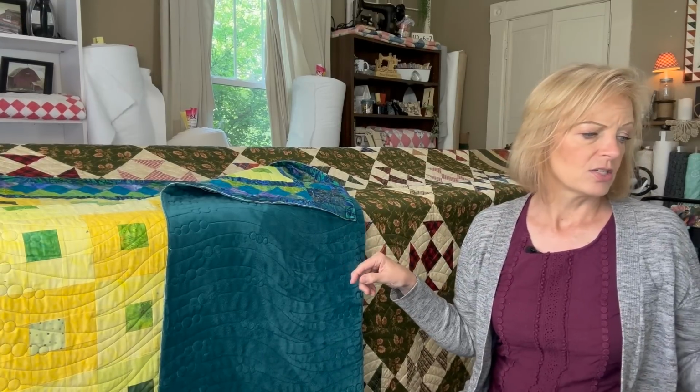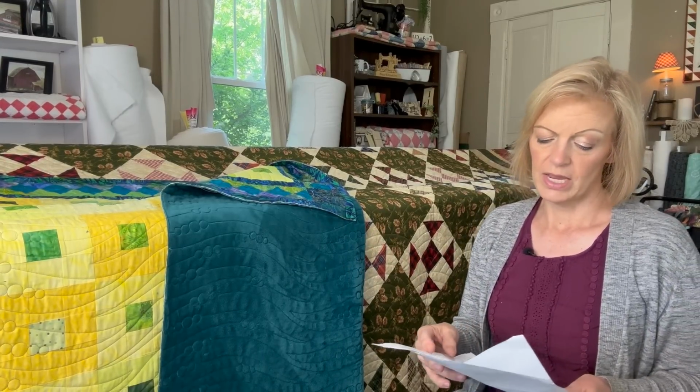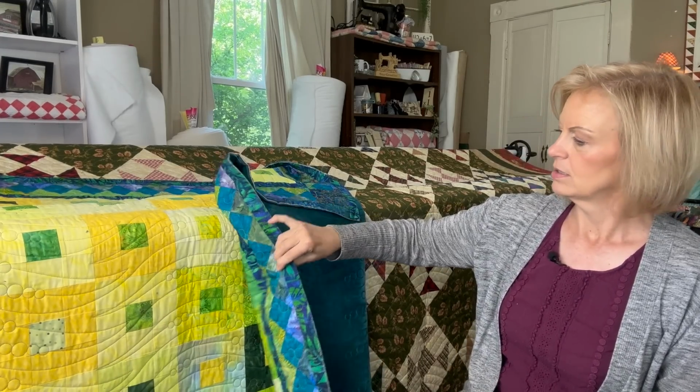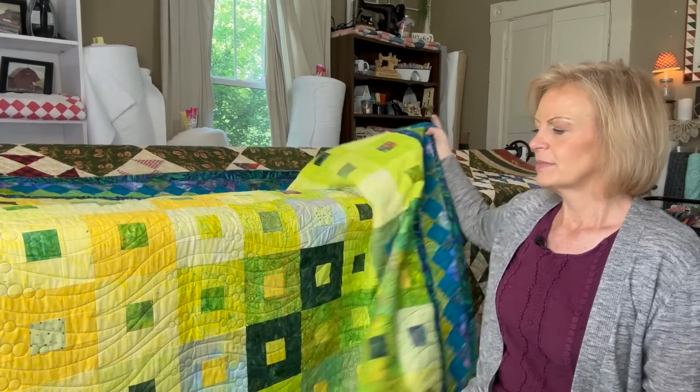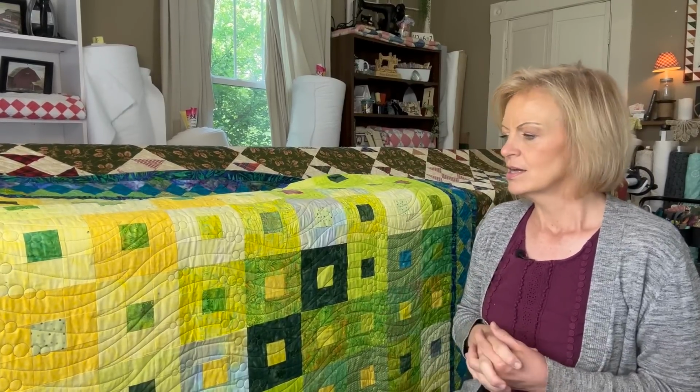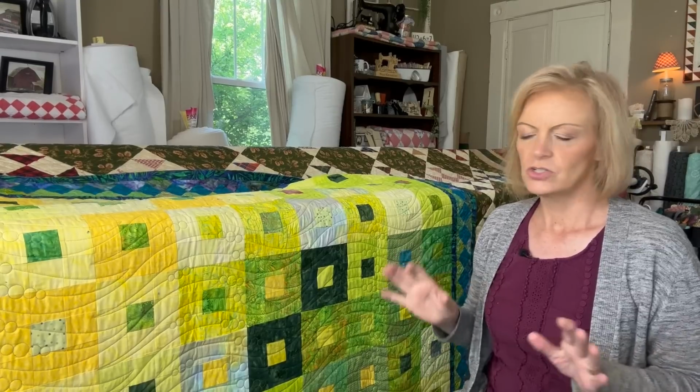The batting on this one is Quilter's Dream 80-20. 80-20 means it's 80% cotton, 20% polyester, and that is what's in the middle of that. I do like to use batting with the minky. I think it gives the minky a little bit of stability. And I love stitching on minky.